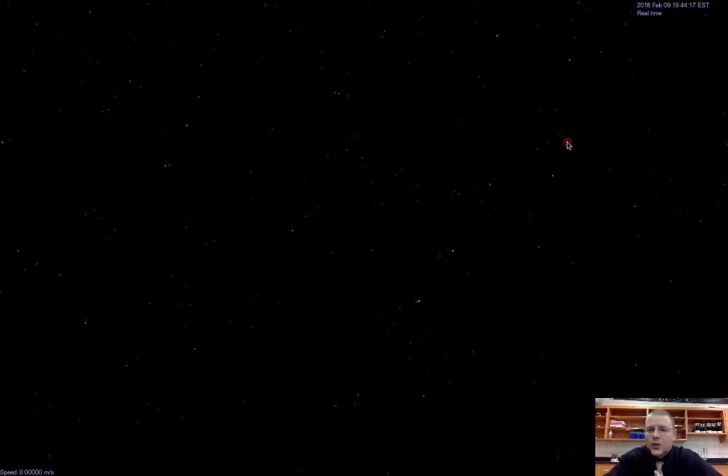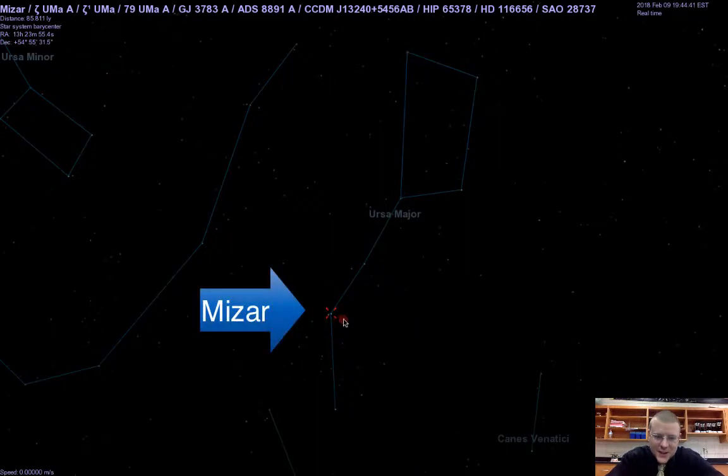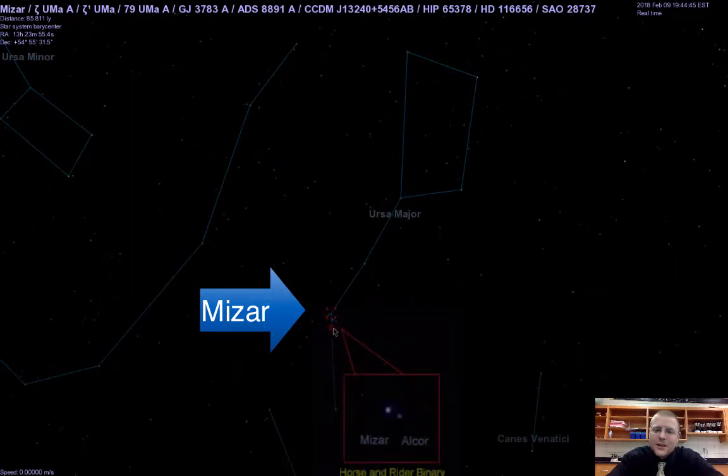There's a lot more to Ursa Major than what I'm showing you right here, but those 7 are the brightest stars that you can see. One star that's really interesting is the one here in the handle of the Big Dipper, and that is Mizar. Mizar, and you can even see it right here in the planetarium, is a double star system. It's a binary star system.